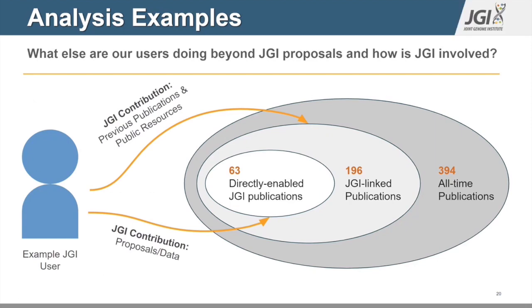We can also talk about granularity levels in the context of this particular example, as the same analyses are possible with individual users. This is a person who is a real JGI user and a particularly prolific one, and they have 394 total publications. Of those, about half of them cite previous JGI publications or leverage public JGI resources in some way, such as data, tools, what have you. Of those 196 JGI adjacent publications, 63 of them are directly enabled by data that this PI received from JGI proposals. So all of these questions I posed on the previous slide about all users, we can also ask of individual users.